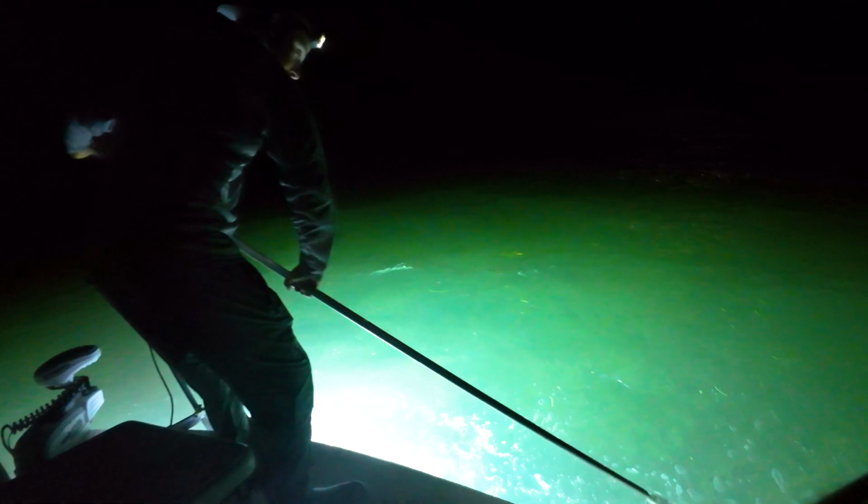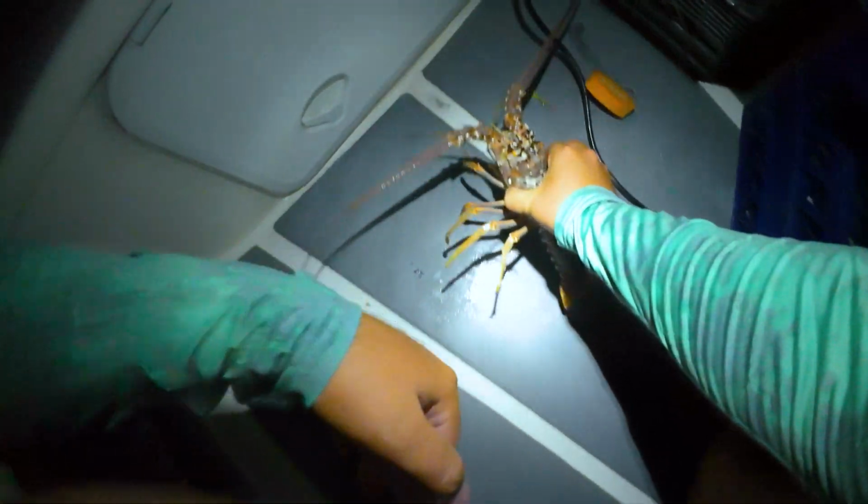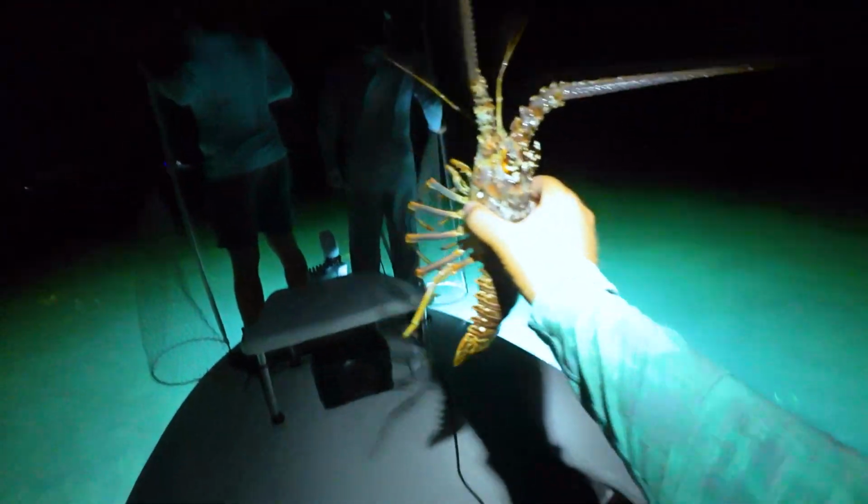We are getting started. It's officially midnight, and we are ready to get some bugs here. Got Derek up on the front, Patrick up here behind me too, and we're ready to get some bugs. Bug number one, baby, let's go.